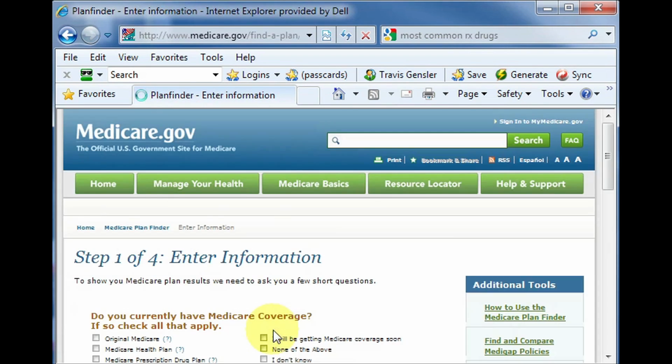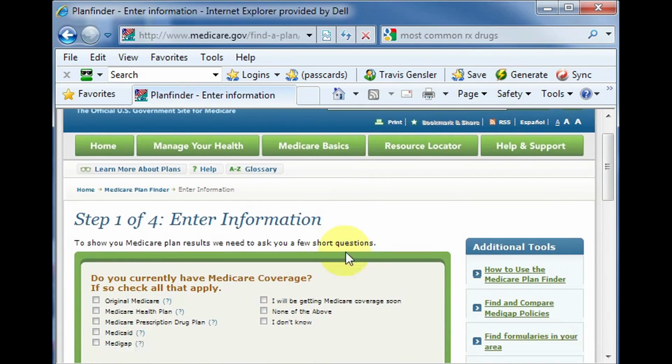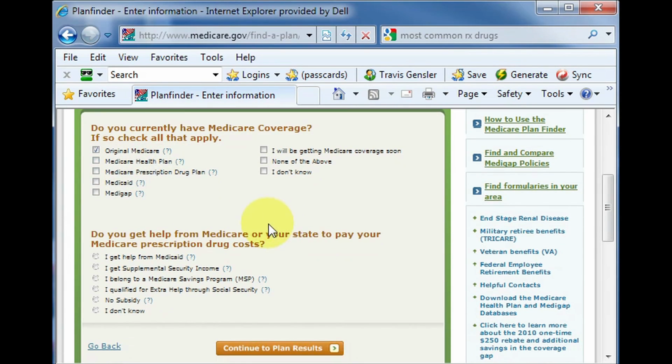That'll move us to the next page, where it asks us a few more questions based on your personal information again. Right now I'm just going to use this as an example, somebody on original Medicare. Go ahead and select that. If you have a Medicare supplement or a Medigap, click that. If you have a Medicare health plan, you can click there. Click the one that pertains to you. If you don't have any idea, they have an I don't know button. You'd be surprised how many people have no idea what they have.